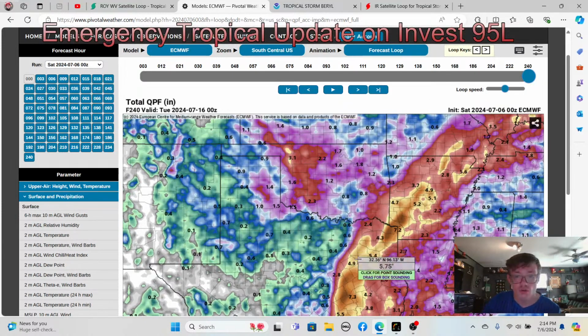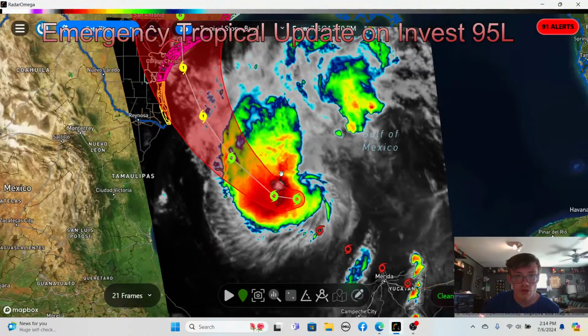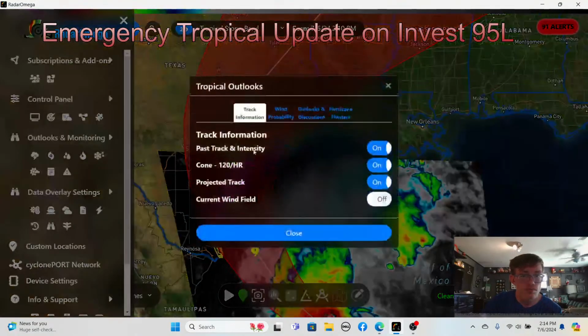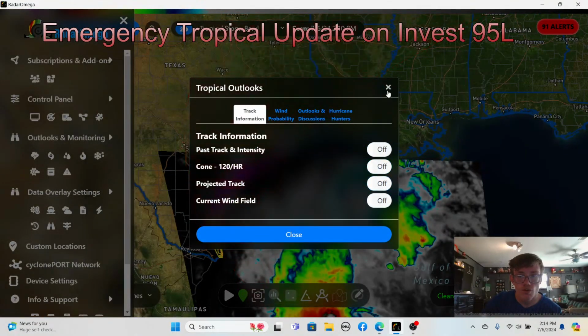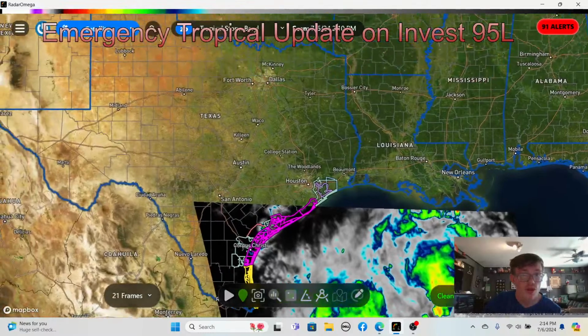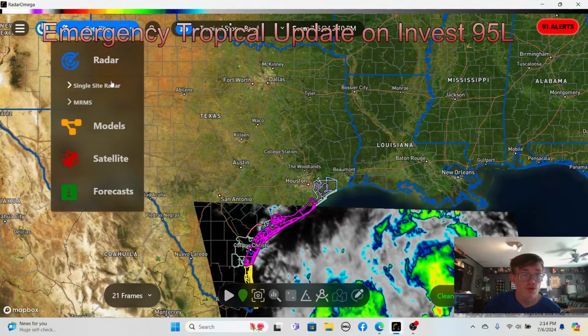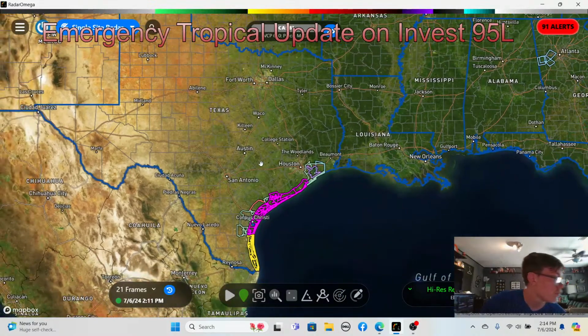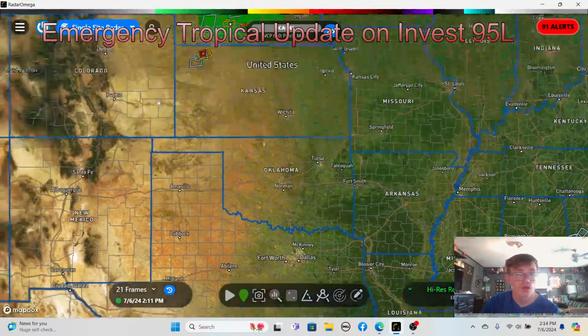So let me go to the Radar Omega site, and I'm gonna take off this cone for y'all, and I'm gonna give y'all my areas of what I think is gonna happen with Beryl. My official forecast for Beryl. Okay. Oh, North Dakota. Yeah, I'll show you North Dakota real quick.